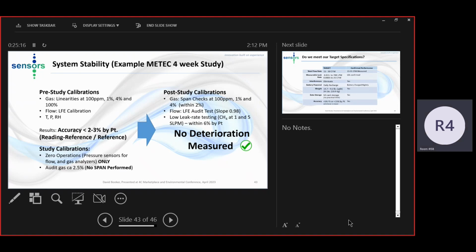I mentioned SEMTECH. We went to SEMTECH. We told SEMTECH not to calibrate the unit. We calibrated it before, and calibrated and checked it when it came back. Over the 4 week study, we saw no deterioration in terms of accuracy, band, or performance of the device. So we are very confident that we can fulfill in the real world these kind of accuracy statements.